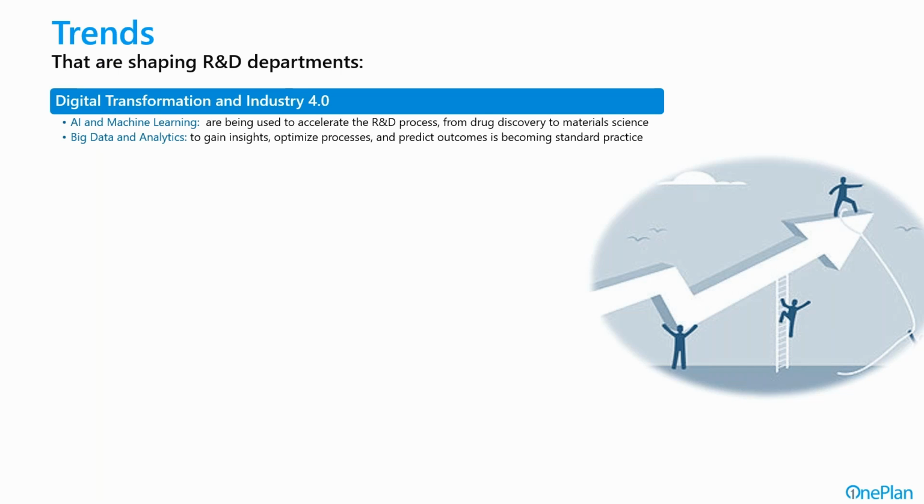And it's really the next phase where digitization of manufacturing, driven by disruptive trends, including the rise of data and connectivity, analytics, human-machine interaction, and improvements in robotics. So really, this is the next industrial wave. And this includes AI and machine learning. It's being used to accelerate the R&D process from drug discovery to material science, and big data and analytics are being used to gain insights and optimize processes and predict outcomes, and it is becoming a standard practice in the whole R&D process.